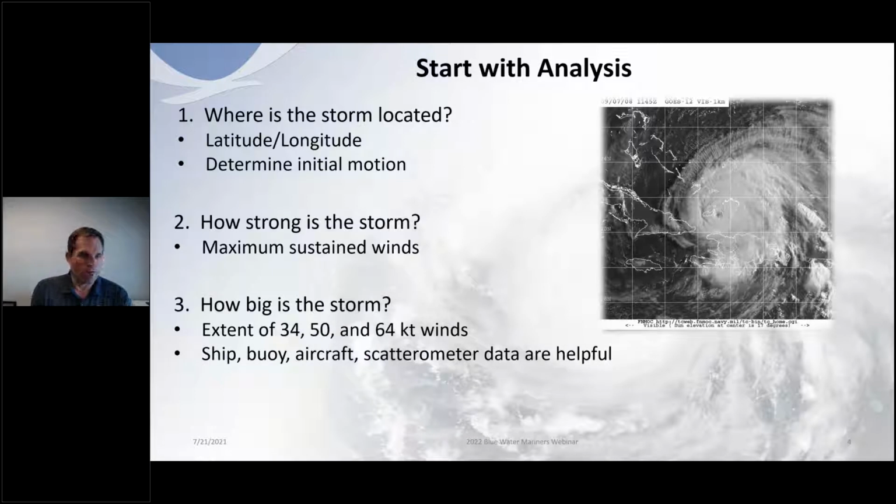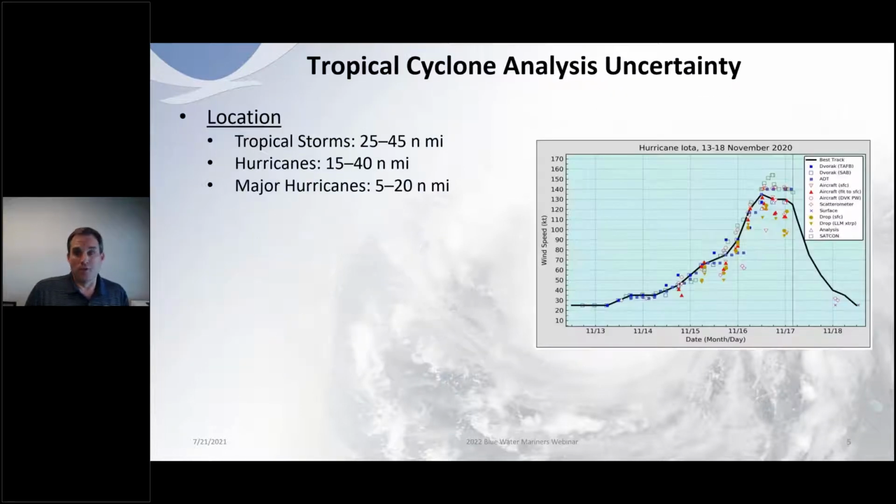Then how big is the storm? How far out do the 34, 50, and 64 knot winds go from the storm center? And we do this in a quadrant by quadrant analysis. For this data, again, we're pretty reliant on ships and buoys, aircraft data when we have it. If we don't have those, we hopefully will get some scatterometer passes from satellites like ASCAT that provide swaths of ocean surface vector wind data from polar orbit. But again, those data can be pretty sporadic, and there are times in an open ocean storm where you really have very little data in terms of analyzing the structure. So again, the error bars for those can be quite large as well. And again, if you're off in your analysis of any of these parameters, it's going to affect the quality of the forecast.